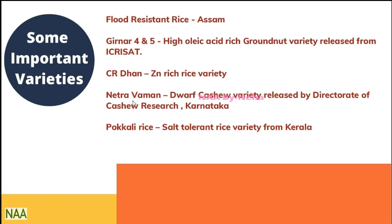ICRISAT is located in Hyderabad, and this institute was established in the year 1972. CR Dhan is a rice variety which is rich in zinc. Netra Bhaman, that is a dwarf cashew variety, is released by Directorate of Cashew Research, and Directorate of Cashew Research is located at Karnataka. Pokkali rice is from Kerala, which is a salt tolerant rice variety.